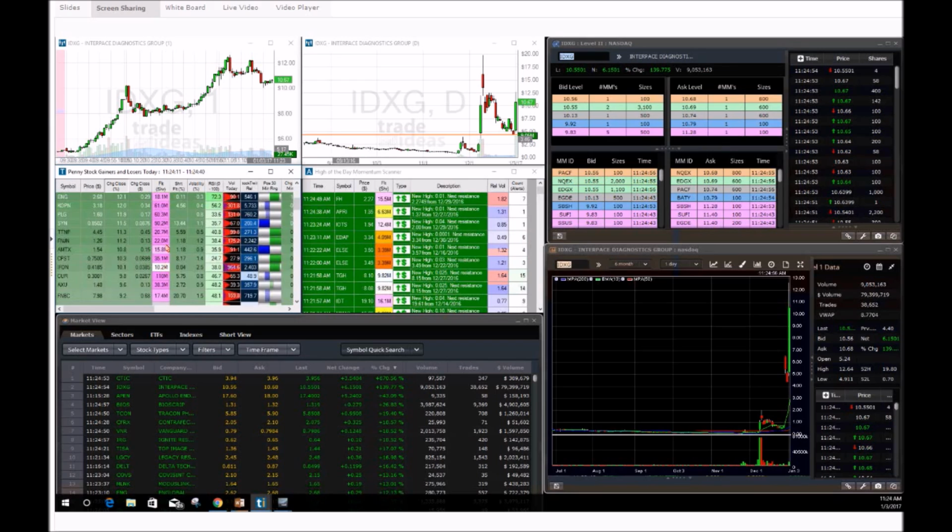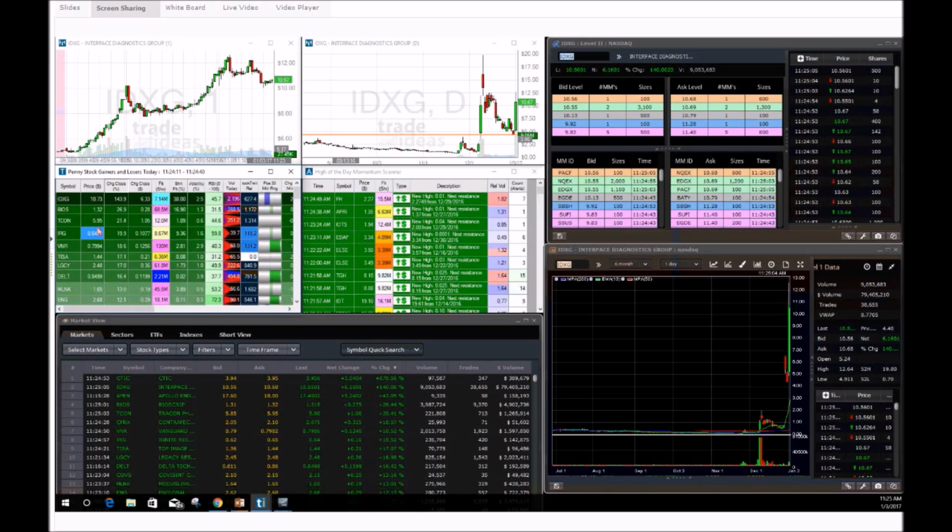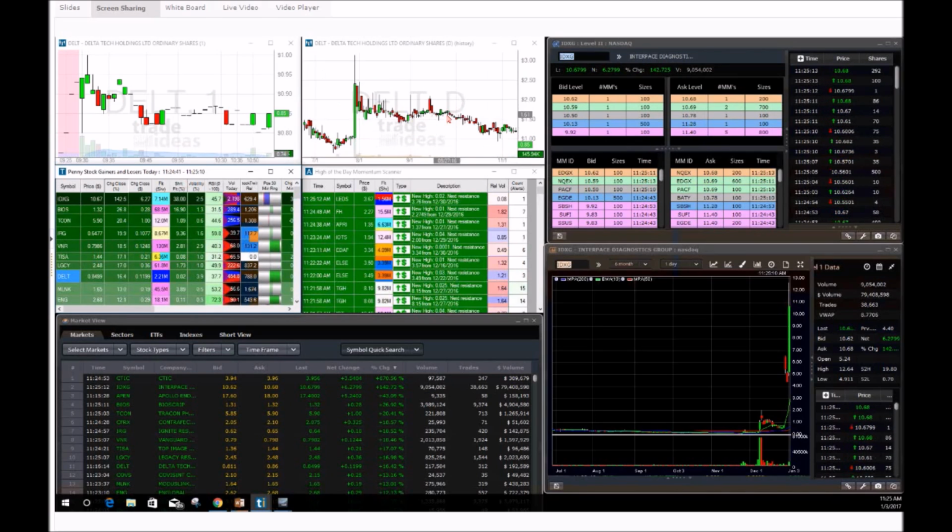The purple ones are ones that come up as top gainers that I really don't focus on too much, to be honest, because I focus on the stocks with rather low floats, the 7 million, the 6 million, the 2 million, because the stocks with the lower floats are the ones that are going to have nice spikes. Again, I'm just clicking DELT. DELT, 2 million in float.